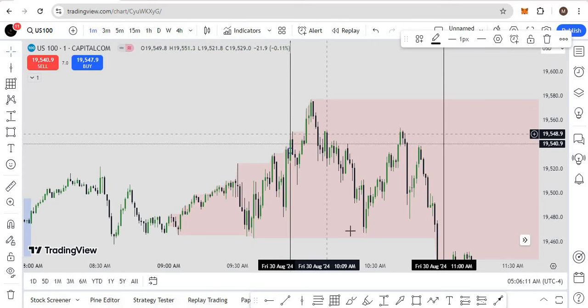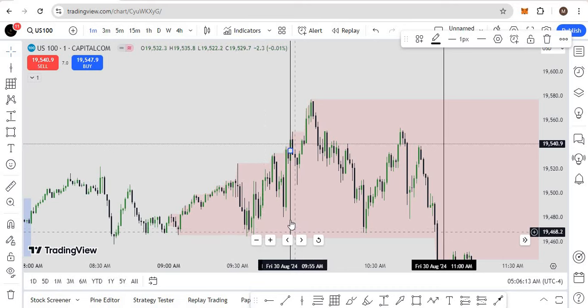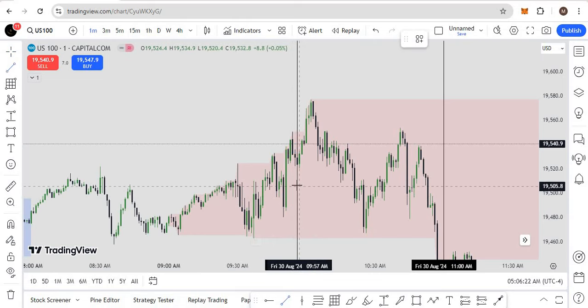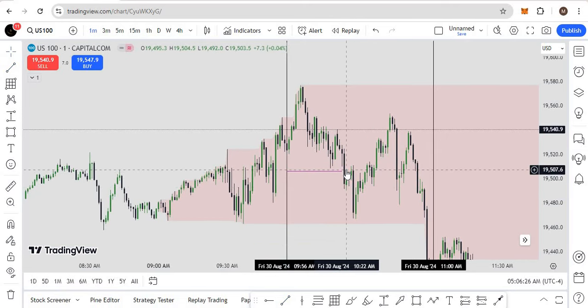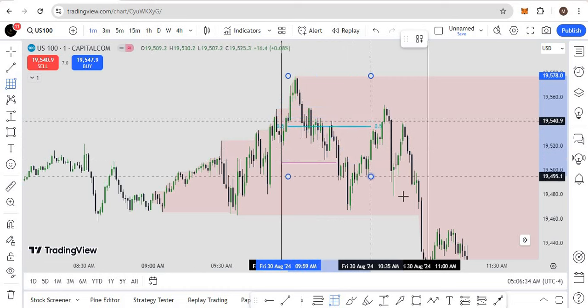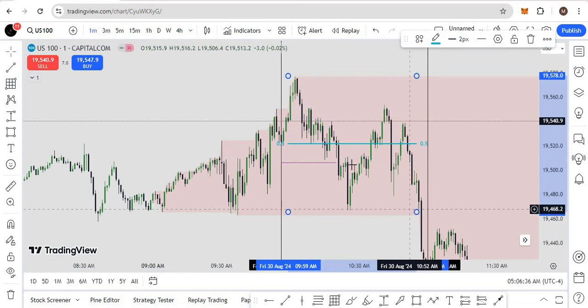We have a tap here, boom, the liquidity, right? But we have the swing low, market structure shift, right? Market structure shift from this point. We have a fair value gap here, but you should not take entry below equilibrium, 50%. Now you understand? It traps you.